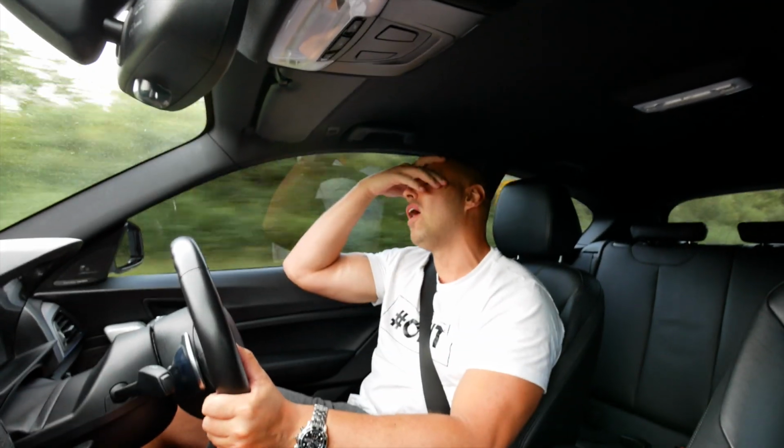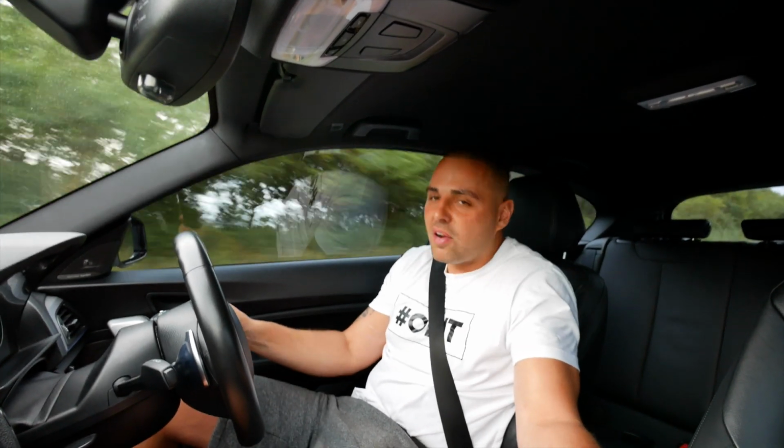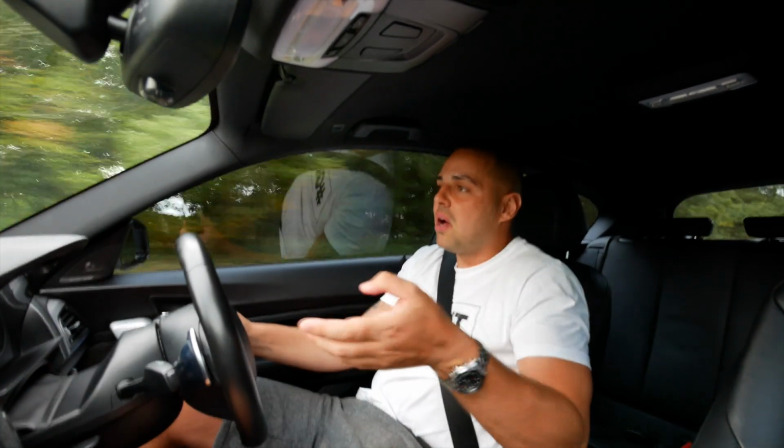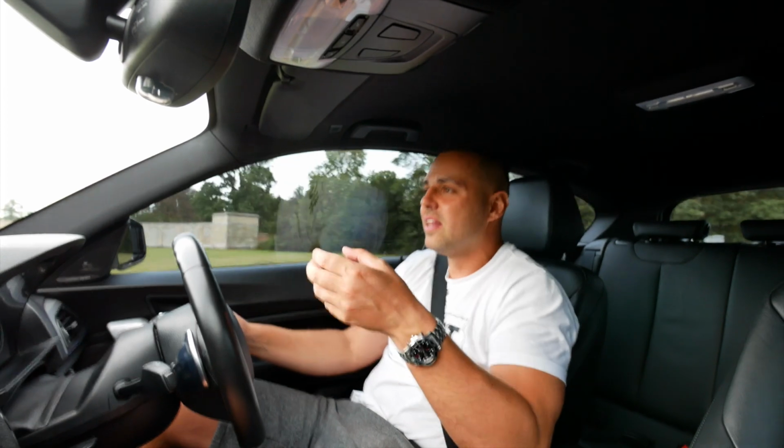But the plans with the car is, it is a bit of a project. I bought it as a bit of a project. I am planning to do some stuff with it. I mentioned in my last video that I want to get the wheels refurbed. I know that's not really project car stuff, but the wheels are really tatty, they need doing.